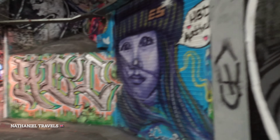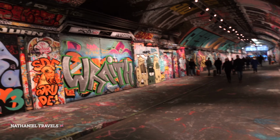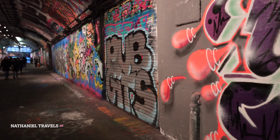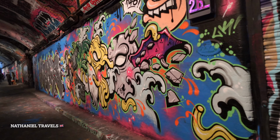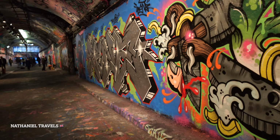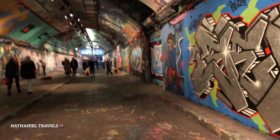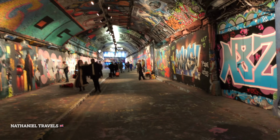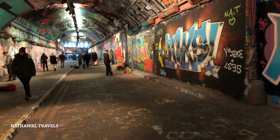I actually remember when I went to Amsterdam, they also have a graffiti place where artists could share their talents. Maybe this is something that nobody is really expecting to see here in London. But this is so amazing. I appreciate it. So this is like 500 meters long, full of graffiti.